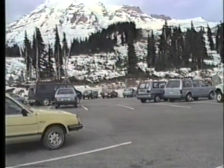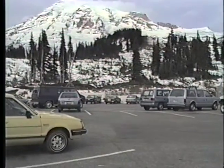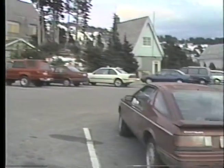I see there must be a trail up there, but I'm not going to take any walks today. It is one pretty drive. Nice.